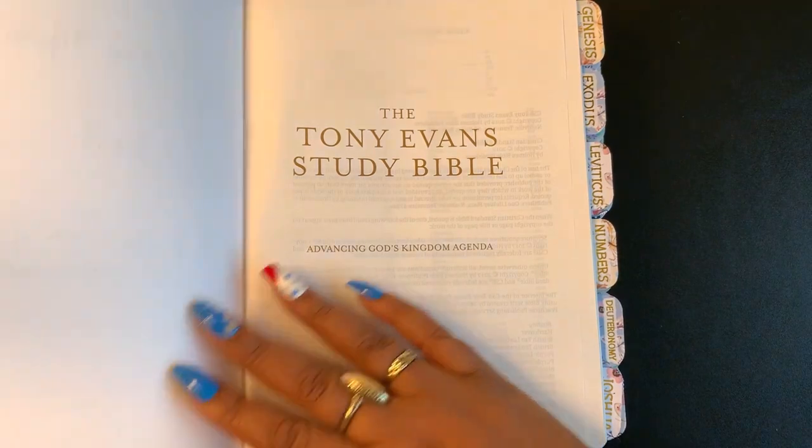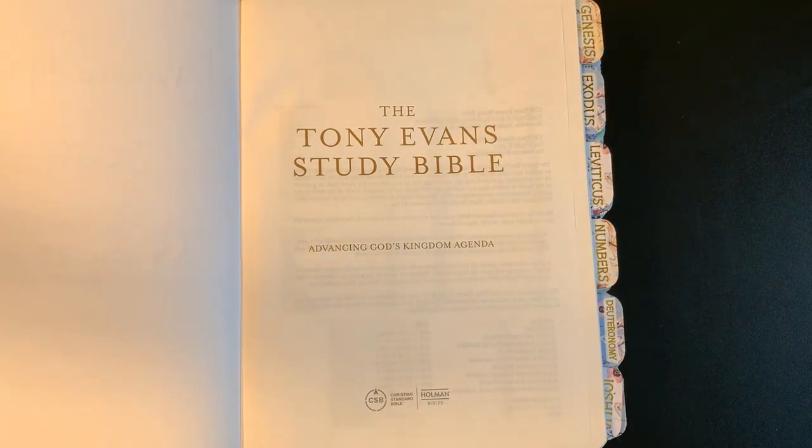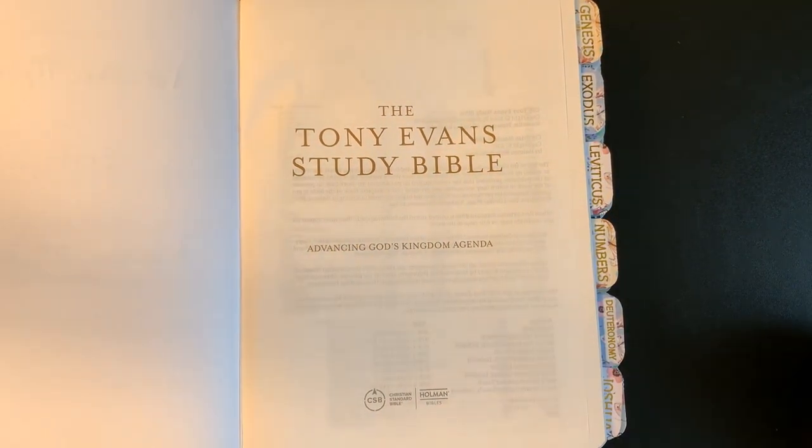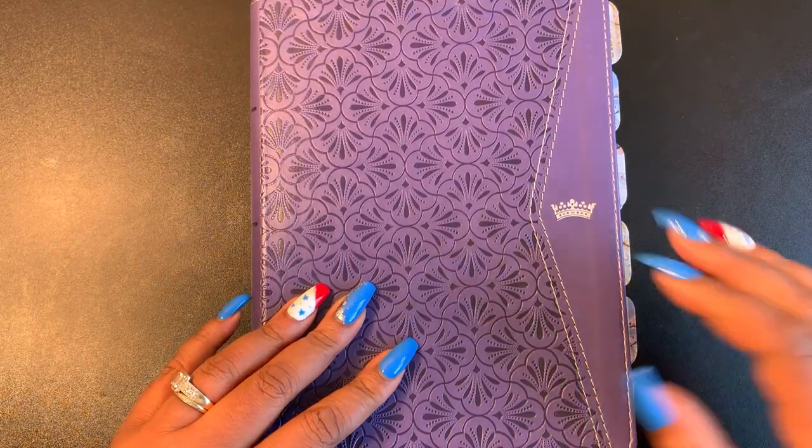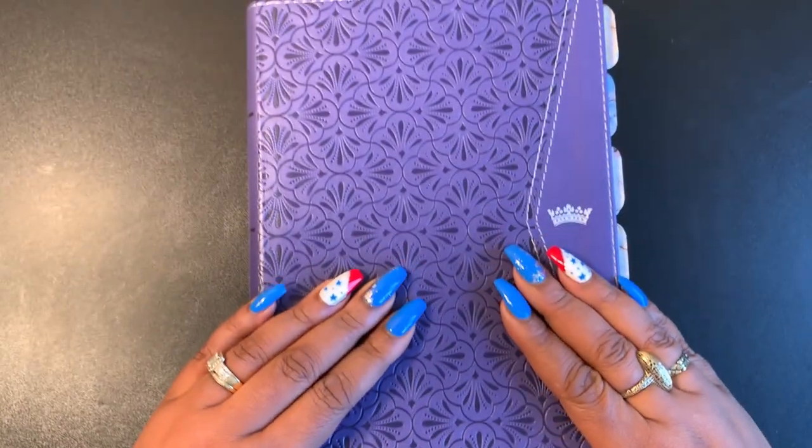Put $5 up. Ask the Lord to sow into your life. You know, ask the Lord for some increase. Say, Lord, release my portion of the earth. Okay. I need this Tony Evans study Bible so I can get into this word and learn about how your kingdom operates. Amen. So I'm just going to end that right there.